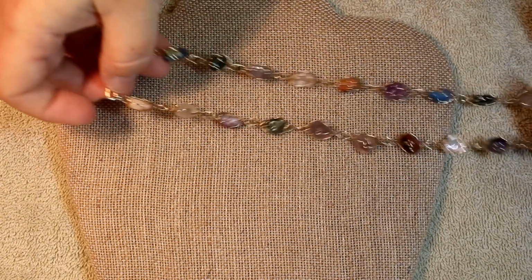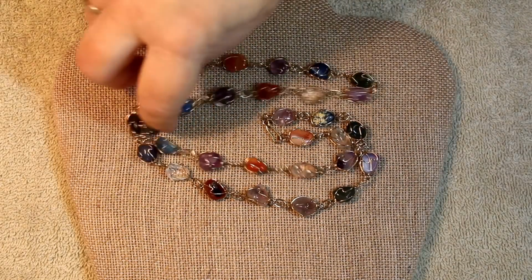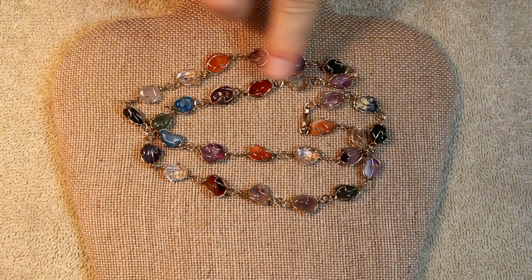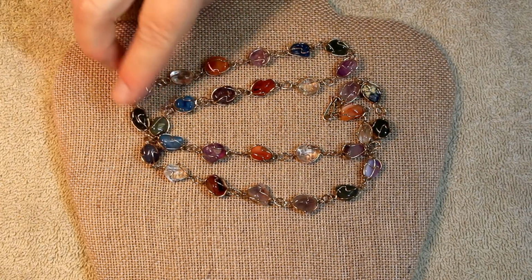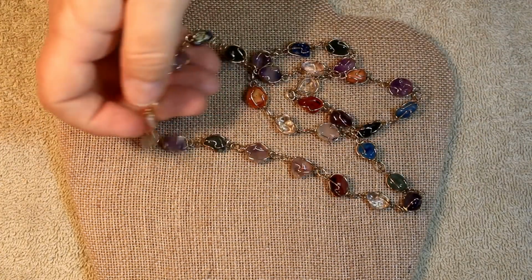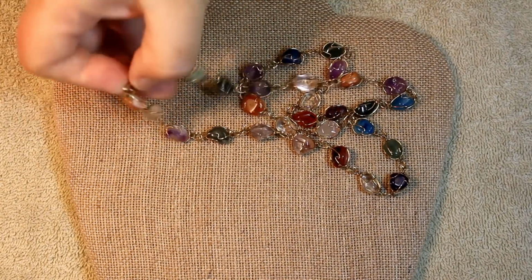And then we have this gorgeous wire-wrapped stone necklace. Usually we've received several of these, but they're much, much larger. So having this nice petite version is just perfect, absolutely perfect. It would go nicely with the other one.